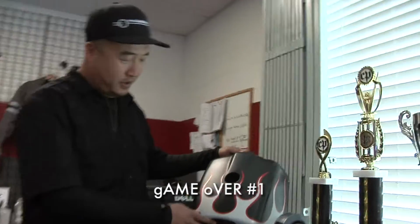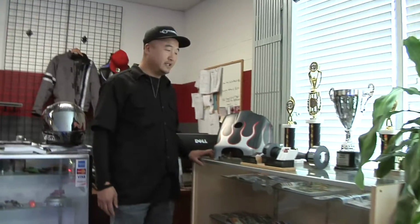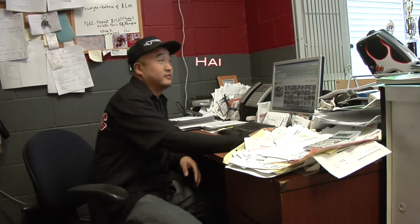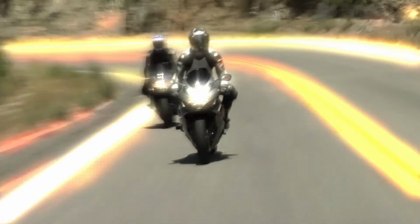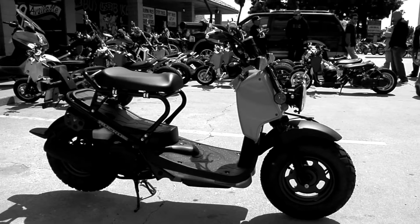This is the original Game Over battery box here. Tony had built this bike in March of 2008. Tony at the time was riding a 750 Gixxer, so he was like, why would I want a 50cc scooter, you know? He had no idea what he was doing. He bought the Ruckus because a couple of his buddies had bought one.